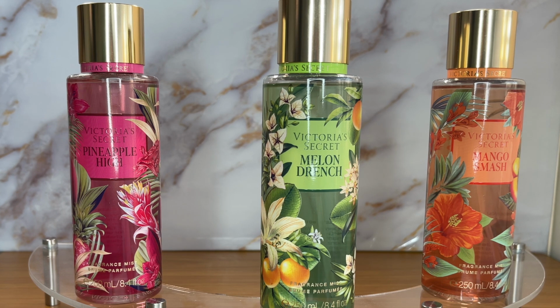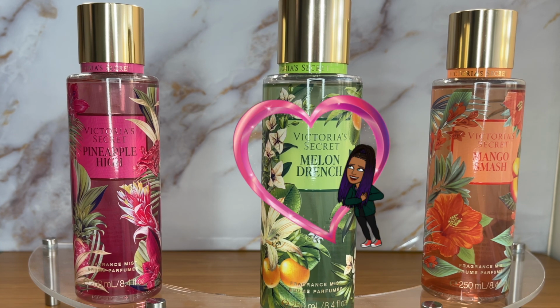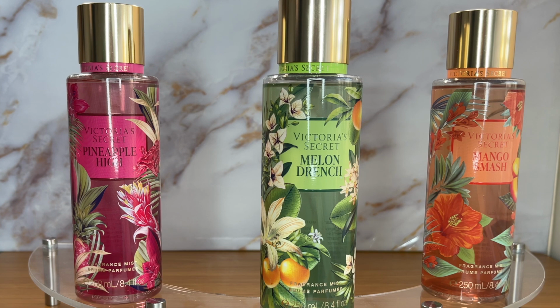And of the Tropical Nectar line so far, not having smelled the blackberry one, Melon Drench is my favorite. Pineapple High and Mango Smash are pretty equal to me. I like them both equally. If they have a sale, I may get another Melon Drench, just one. I don't want the lotion of any of these. And again, the blackberry one, I will see how I feel, and if I come across it, then I'll get it. So that is the Tropical Nectar collection.